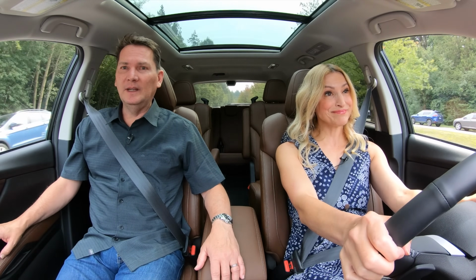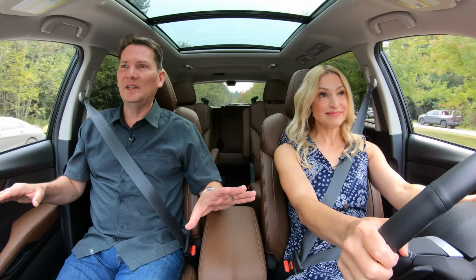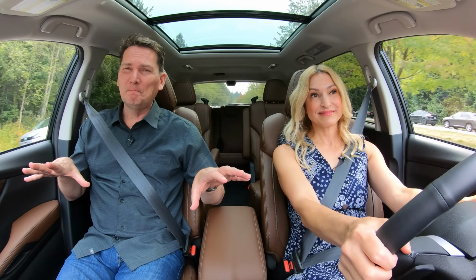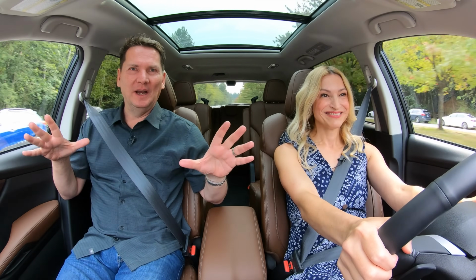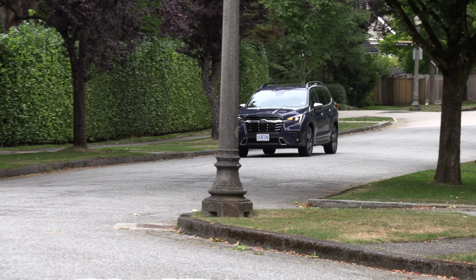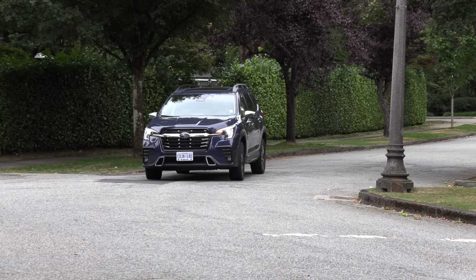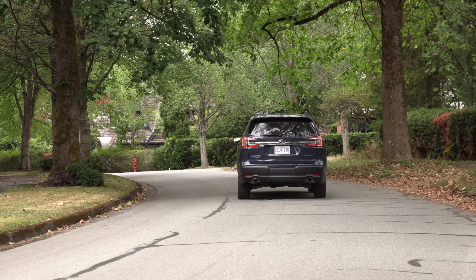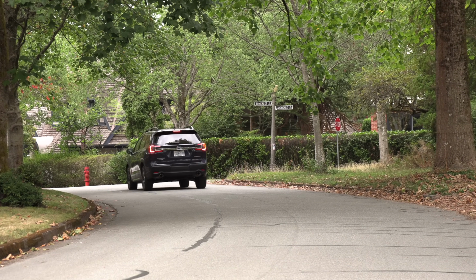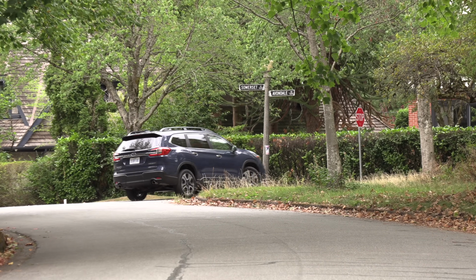No doubt about it. And the other thing is that this is, in my opinion, an Outback, but bigger. It drives to me like an Outback. It's got the same turbo. It's got the same CVT. It feels like a slightly bigger Outback, which is good because it drives more like a car than a utility. It sort of defies how big it is on the inside.